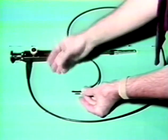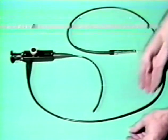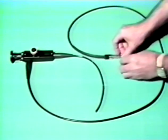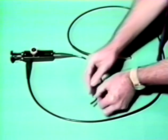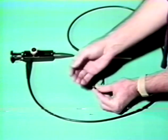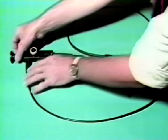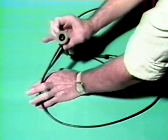Light, incidentally, for the instrument, is supplied through this long, flexible, fiber optic light carrier cable. Through it, again, light comes down into the scope, out the tip of the flexible tube, and then ultimately the image travels back up the flexible tube through the body of the scope to the eyepiece and ultimately to the television camera.